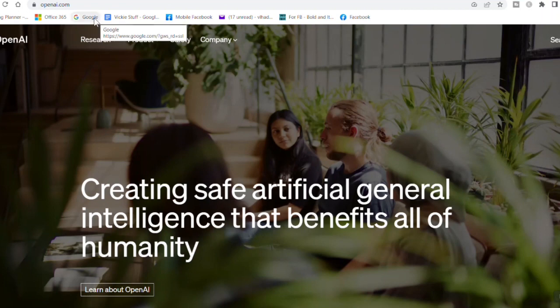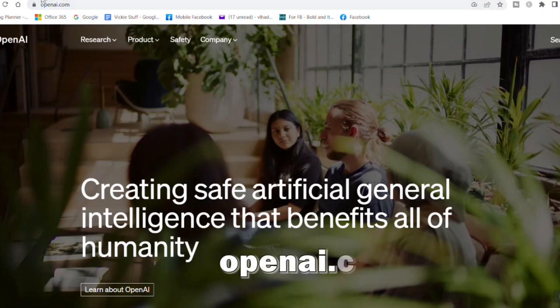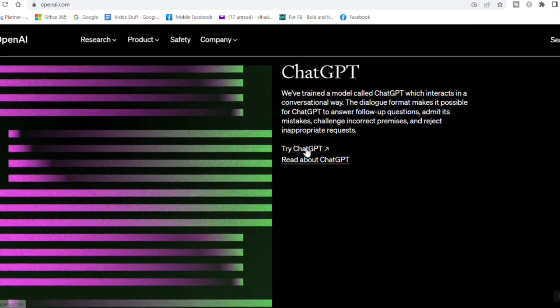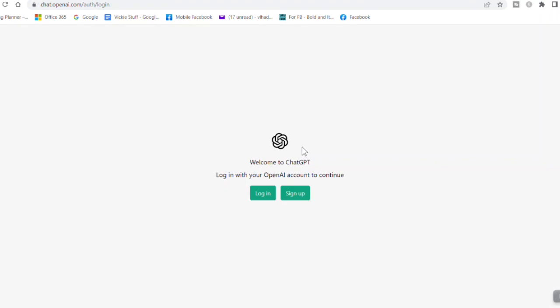Okay, let's get started. Using your favorite browser, go to openai.com. Then scroll down to ChatGPT and select Try ChatGPT. You'll be prompted to either log in or sign up. If you don't have an account yet, just click sign up and enter your information. When you sign up, you may see a warning about the results not being 100% accurate because it is a new technology. I'm going to go ahead and log in.